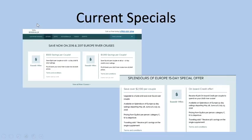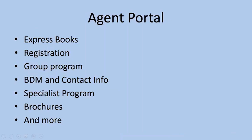This is, in fact, the website here. You can see offers is just the second tab there. The Agent Portal tab, by the way, would be up on the upper left above this, so you can get into the Agent Portal area. In the Agent Portal area on both scenicusa.com and emeraldwaterways.com, you'll find Express Books, which is our booking/quote engine.